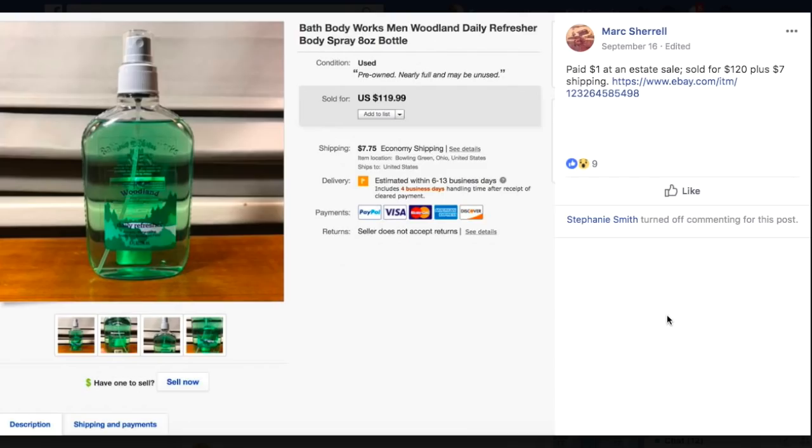So again, you just never know, because somebody could be a Bath and Body Works, I don't want to say freak, I want to say junkie, and just have all this stuff in their house, and they have a garage sale, or they have to move, and so they're downsizing their stuff, and all this comes out. Some of the ones mixed in there could be discontinued and sell for these crazy prices. So good for you, Mark.